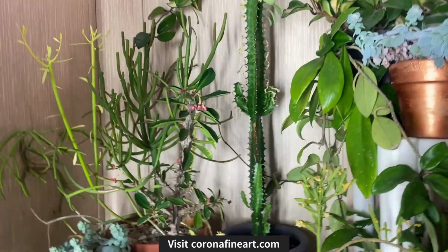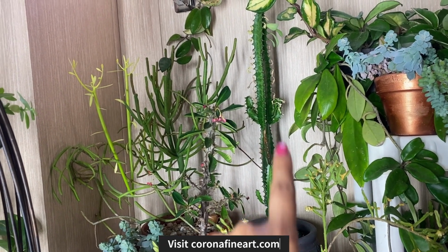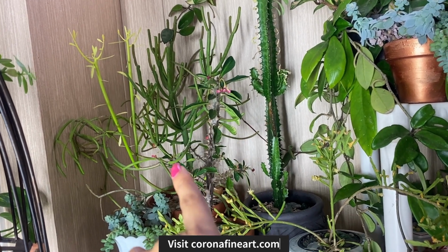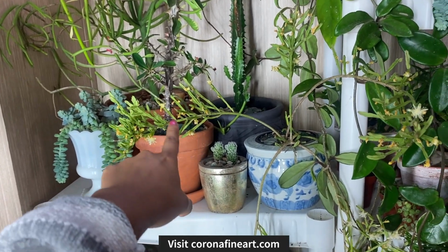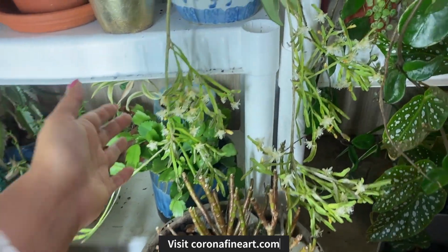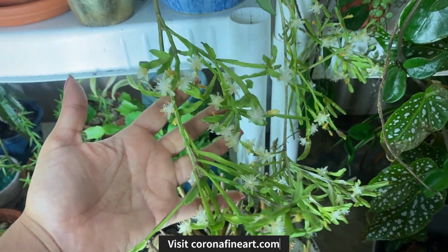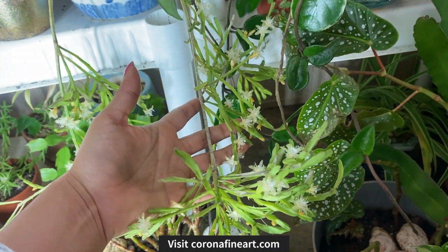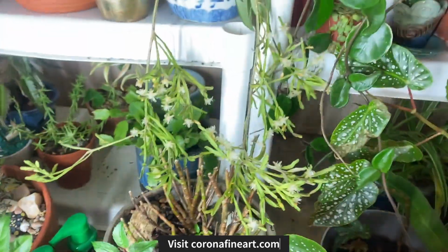So let me give you a closer look. I have my euphorbia here. They're all actually euphorbias right here. This is a rhipsalis that actually just finished blooming. It has a lot of blooms up here that are spent, but down here it's in full bloom. So it's really beautiful. This is the first time that it has had this many blooms, because a few months ago, before I brought it in, it did have a few blooms, but nothing like this.